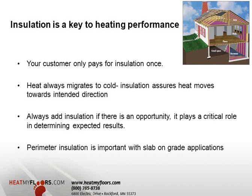Another important thing for insulation is on slab-on-grade applications, or particularly walkout applications: if you can get perimeter insulation installed, all the better. The system, again, is going to perform because heat's going to move equally in all directions, and heat always goes to cold.